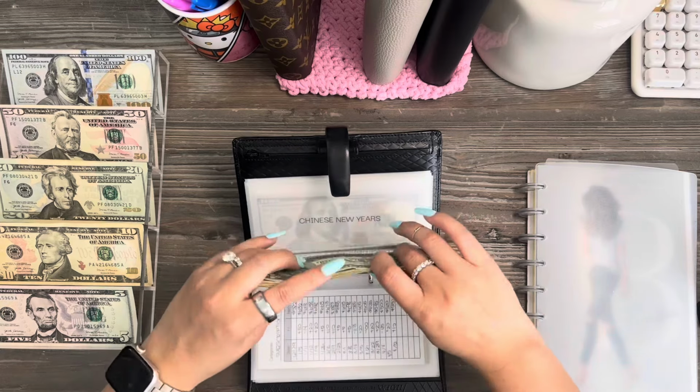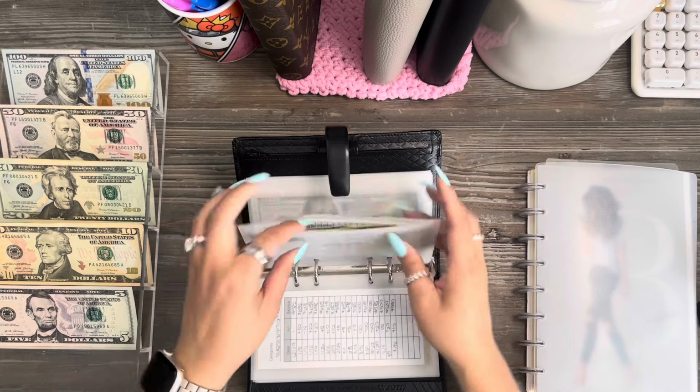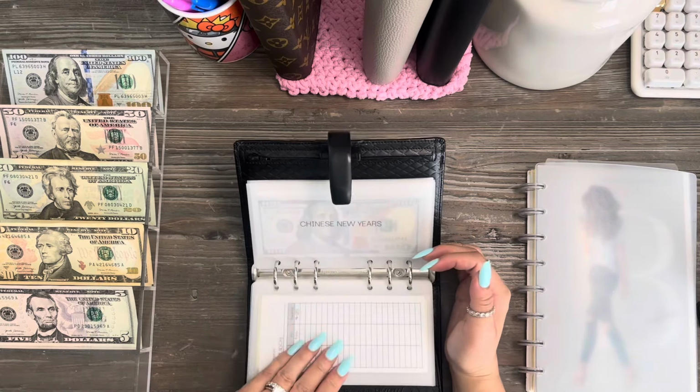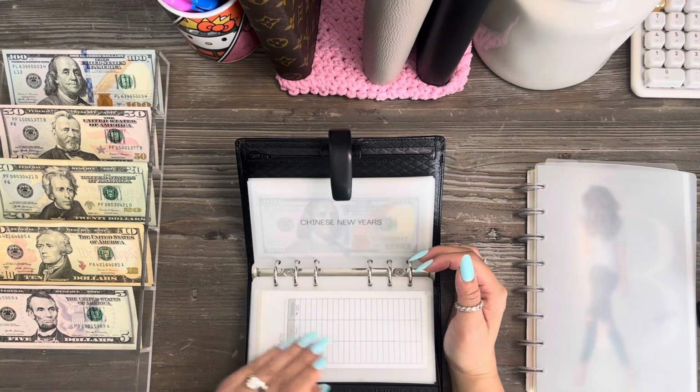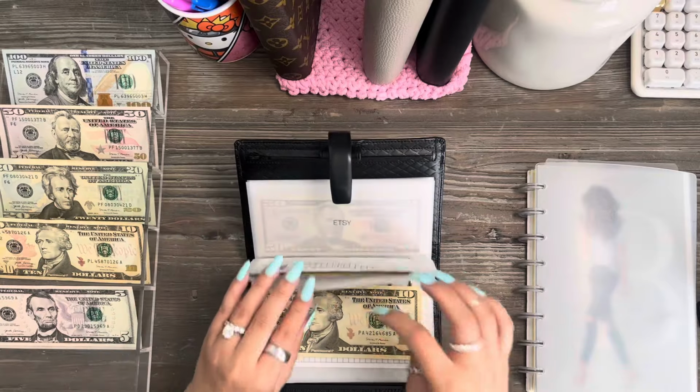Because I think I'm going to take my stepmom to get dim sum, and it's pricey now. But I love it. I don't think I've been there for a while because it's just a little too far for me to go to, so.